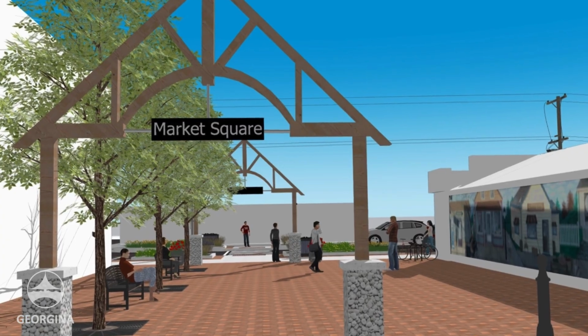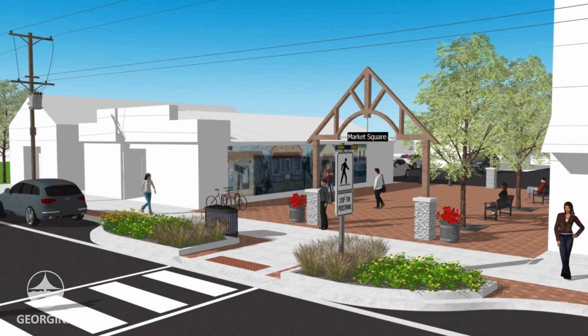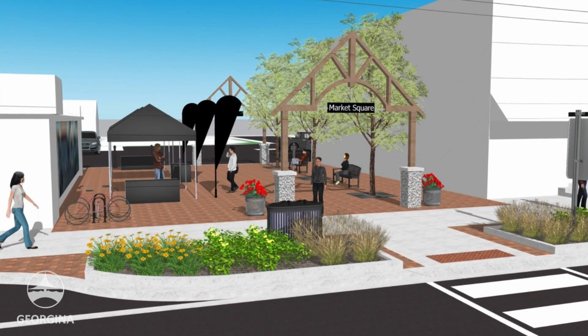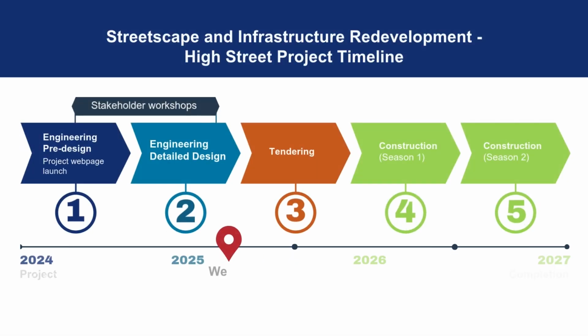A small but exciting part of the plan is the makeover of Market Square. We're transforming a little pocket of the road into a cozy public plaza. This project is planned to be delivered in 3 phases over the next 2 years. We'll begin with the underground work, then move our way to the surface level improvements.